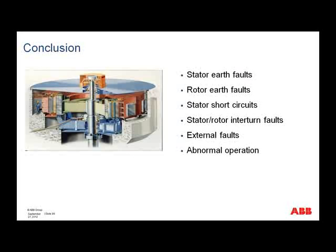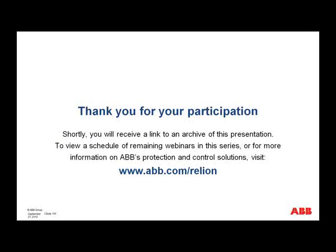So okay, to conclude then, this is the same slide that we saw many slides ago. I said we would look at all the different types of protections: the stator earth faults, rotor earth faults, stator short circuits, stator rotor interturn fault, external faults, and all the abnormal operating conditions. And we would go through them and we would see what protection we had in our generator protection package to handle these.